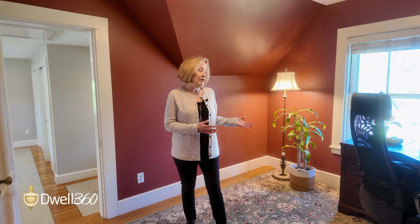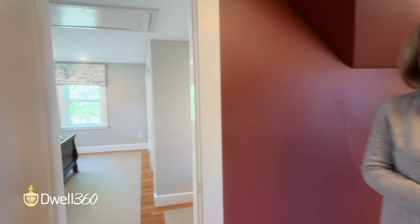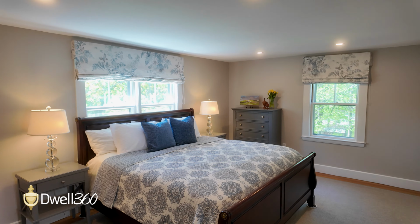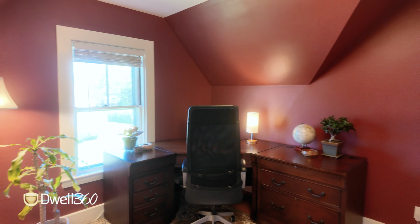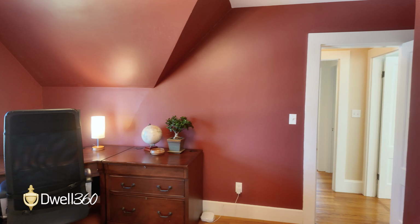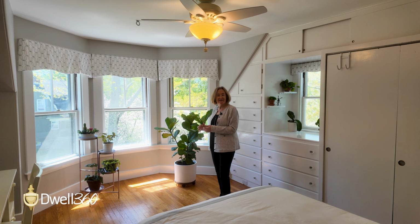This room begins the primary suite, currently being used as a home office, but could be repurposed as a primary bath and closet space. I love this bedroom with the built-ins and another walkout bay area letting in so much natural light.